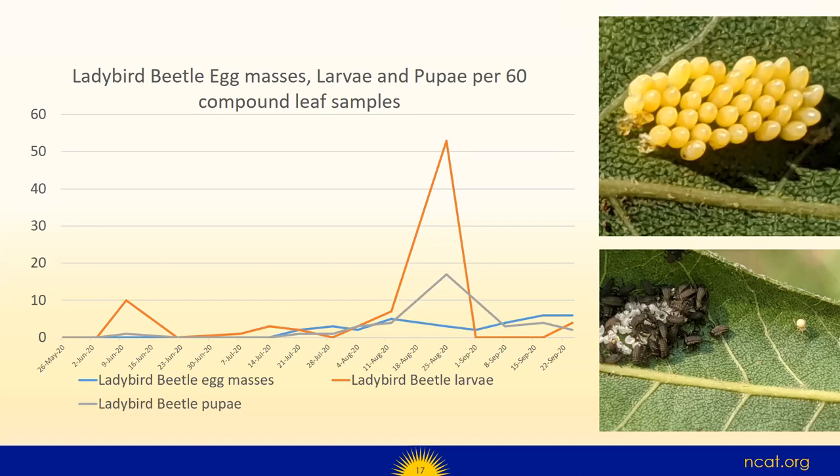But you can see once these egg masses hatch, in the bottom picture, that's a bunch of just-hatched first instar ladybird beetle larvae. They're all black. They develop orange markings later on. And there's a little spider there that's probably going to feed on one or two of those guys. So, predators prey on a lot of different things.